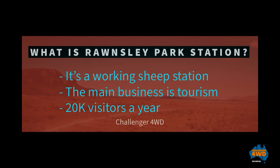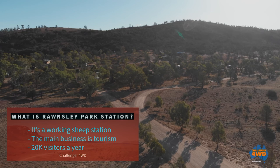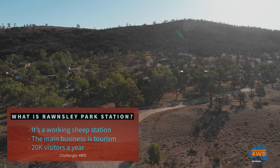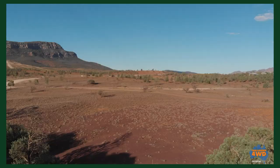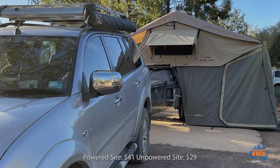What is Rawnsley Park Station? Well, it's a working sheep station still. They run a couple of thousand sheep, but the main business now is definitely tourism. And we're talking 20,000 visitors a year. It's an award-winning tourism operator with luxury eco-villas available now, but as I said, we camped in the caravan park. We paid $41 per night for a powered site, and the unpowered were, I think, $29.